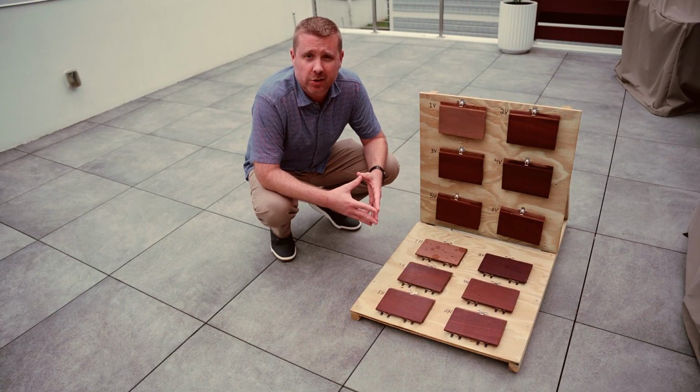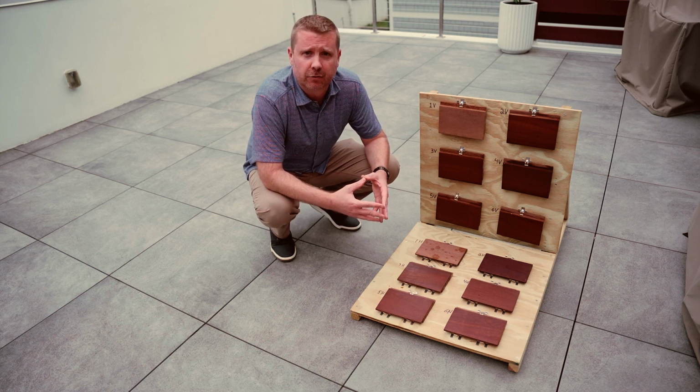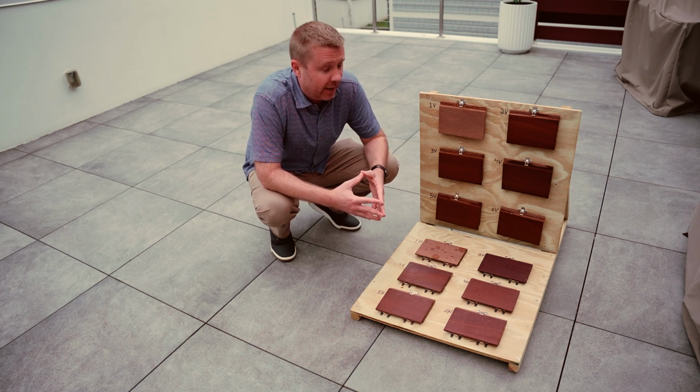Well, it's been 48 hours since I applied all of these oils and now they're outside. Looks like they may get their first test of a little bit of rain right out of the gate.